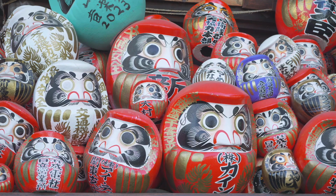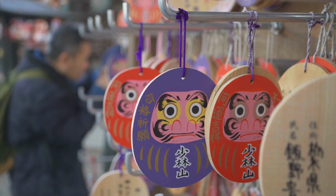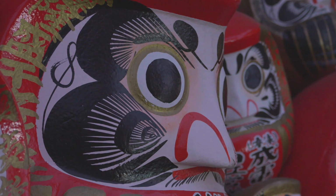The dolls are usually painted in red, but this color and style can vary depending on many factors, including the region in which the doll was made. The dolls come in several other colors, and all of these colors represent something different. Red, for example, represents luck and fortune and is the most commonly used color for Daruma dolls.